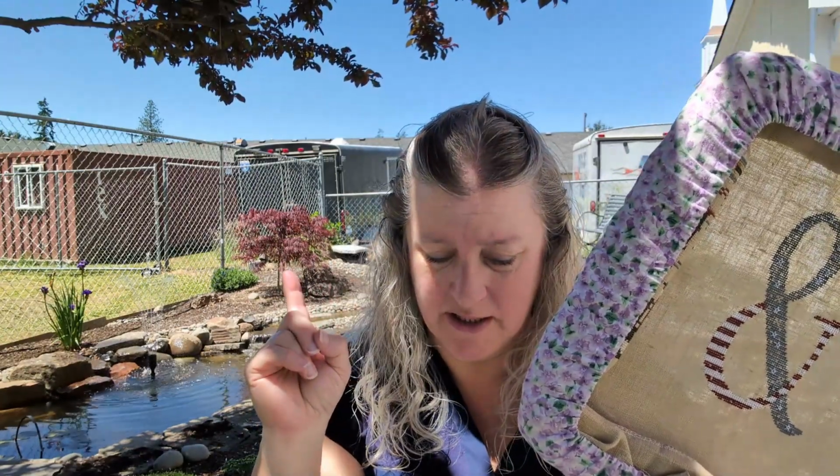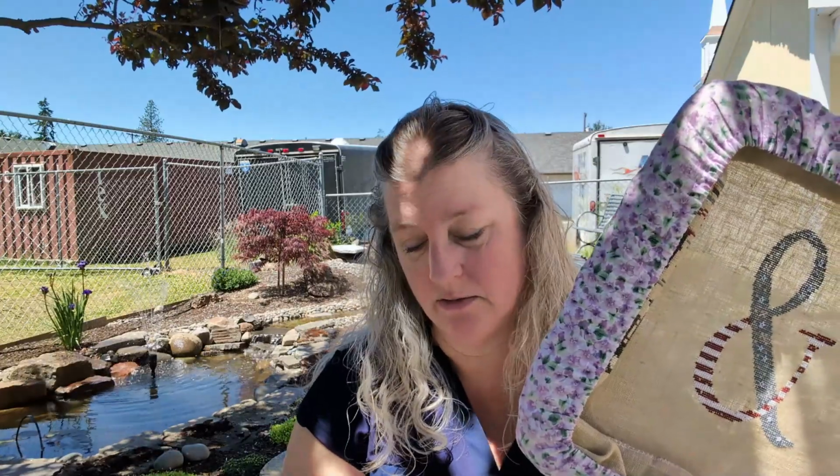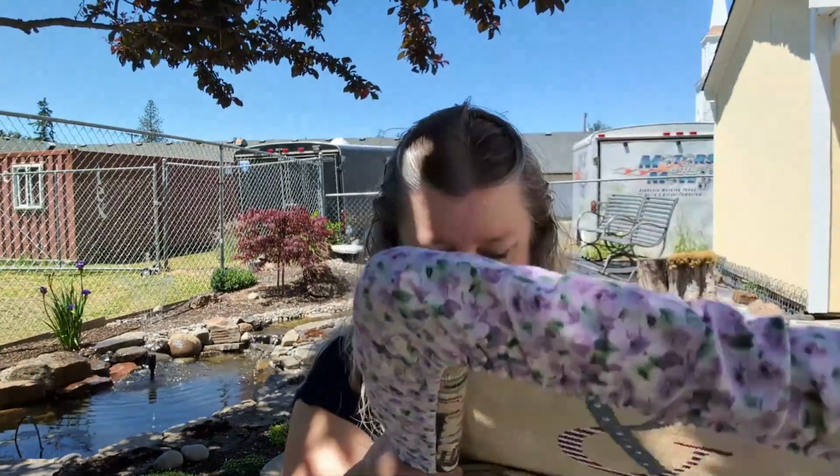It called for Fawn from Weeks Dye Works, and that's kind of a creamy color. I had to switch it to Parchment, and that's again by Weeks, because Fawn blended too much into this, and Parchment was just enough of a difference that it showed up better. So that is the change I made with that, as well as this blue.